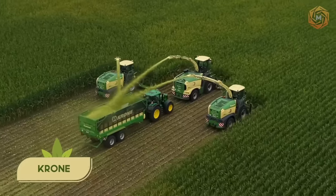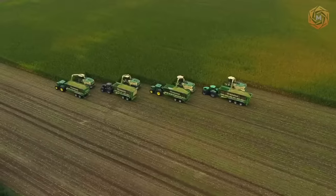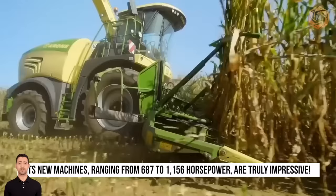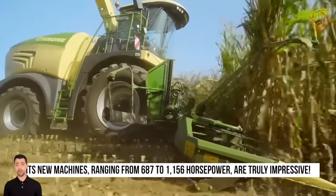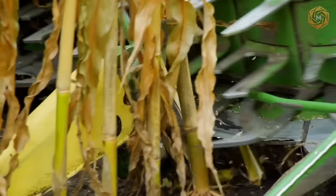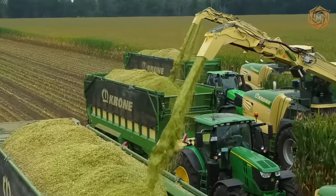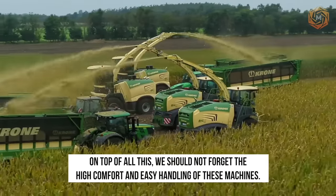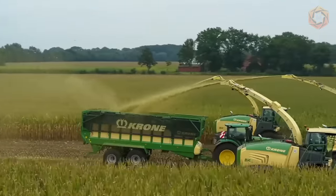Just look at the technological monsters that the well-known company Krone has released into the world. Its new machines, ranging from 687 to 1,156 horsepower, are truly impressive. These heavy-duty forage harvesters are characterized by high efficiency and productivity, and a high mark can be given to the quality of crop chopping. On top of all of this, we should not forget the high comfort and easy handling of these machines.